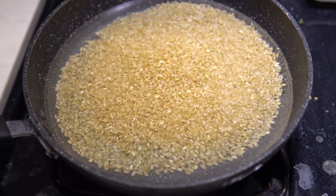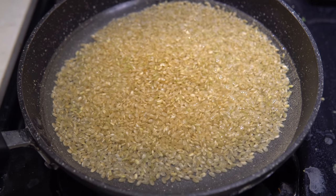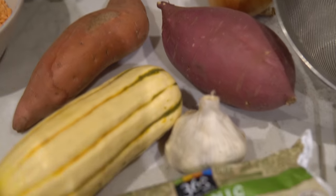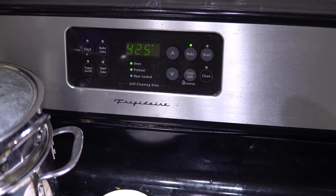All right, you guys, just got home from church. Max did fantastic. Let's see what we're cooking here. So I've got some short grain brown rice boiling up. I'm gonna steam some cauliflower. I'm gonna pop the sweet potatoes and the squash in the oven. So I'm doing it at 425 for probably about 25 to 30 minutes.